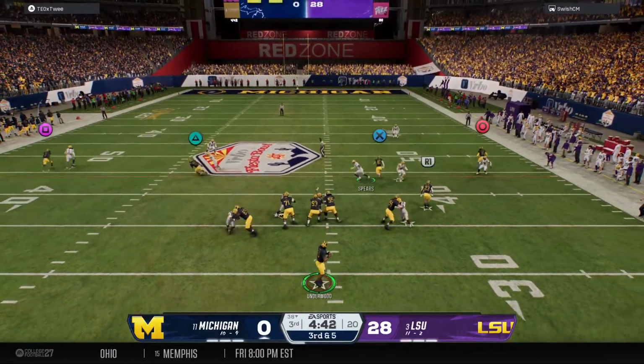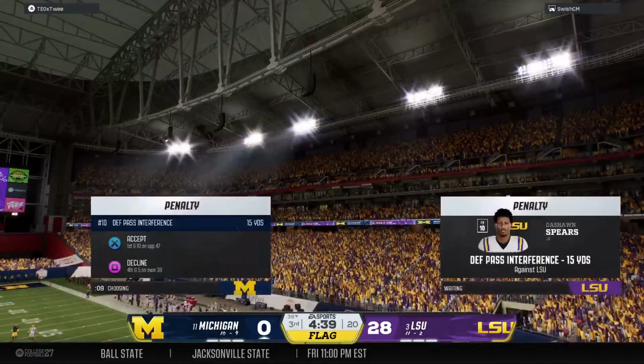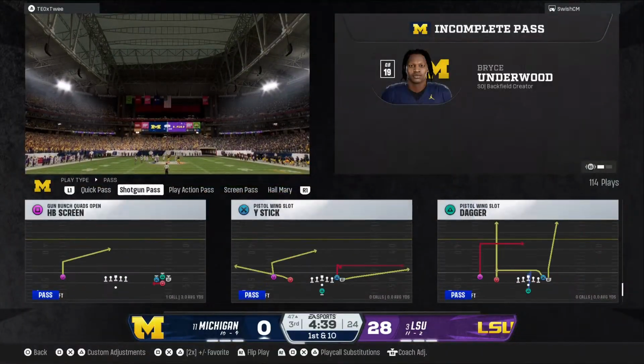It's third down. Quarterback in the shotgun. Quick throw over the middle. And the pass is incomplete. But the defender a little too aggressive here. That should result in a first down. Defense will have to regroup now after that 15-yard penalty.